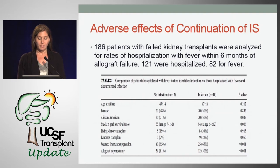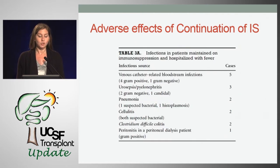And they found that those patients that had weaned off of immunosuppression had a higher incidence of no infection. And those patients who were maintained on immunosuppression, their fever ultimately resulted in a higher incidence of infection. So what were the infections that were common in patients who were maintained on immunosuppression? Venous catheter bloodstream infections, urosepsis, pneumonia, C. diff, and peritonitis.